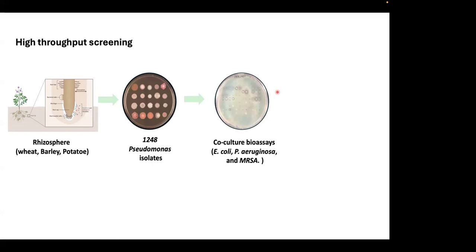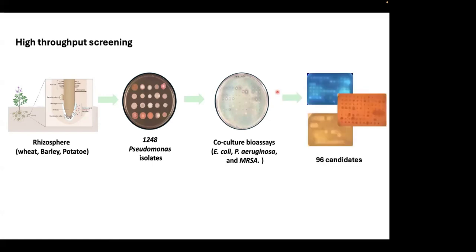And based on those activities that we saw, we selected 93 candidates to go forward with. These isolates had varying ability to inhibit pathogenic strains, ranging from broad spectrum activity to a set of strains that didn't have any activity at all. So these 93 strains were then sequenced. We did both long and short read sequencing to get hybrid assemblies. And then these were subjected to the genome mining pipeline.